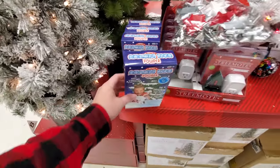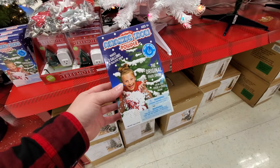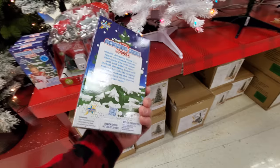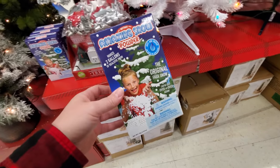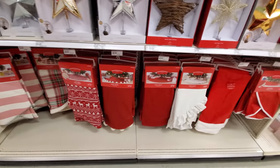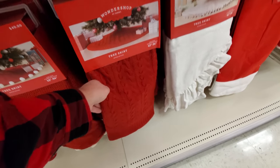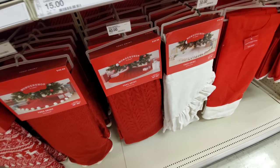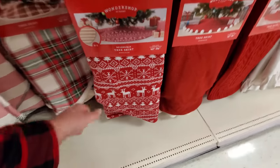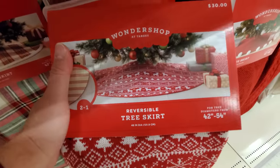What the heck is this? Amazing snow powder. Just add water. Makes 2 gallons of realistic snow. Okay. Whole bunch of tree skirts down here, and here's one that I saw at Menards the other day that I said I liked. $40 for that thing, man. I like this one too, though. It looks like a Christmas sweater. That's how it looks around a tree.